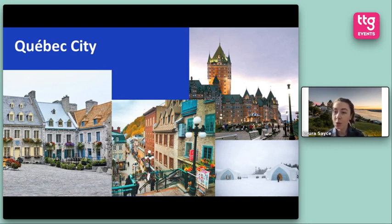In Quebec City, we also have a summer festival every year on the Plains of Abraham, and it's Canada's largest outdoor music event with over 300 shows over 11 days. This event is usually in early July.